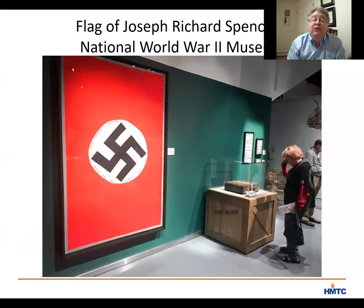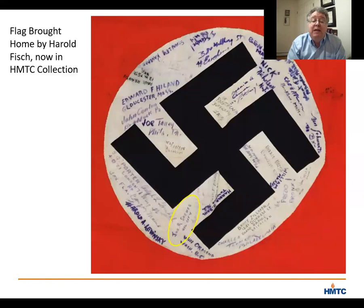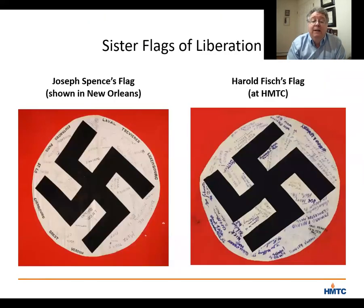I will note that the soldier who donated the flag to the exhibition in New Orleans, Joseph Richard Spence, does not have his name on his flag either. Like Harold Fisch, Joe Spence did not need the flag to remember himself. He wanted it to remember the other guys. However, Spence's name is on Harold Fisch's flag, on the flag in our museum. In a real way, these two flags are sister flags, or even two halves of the same whole.